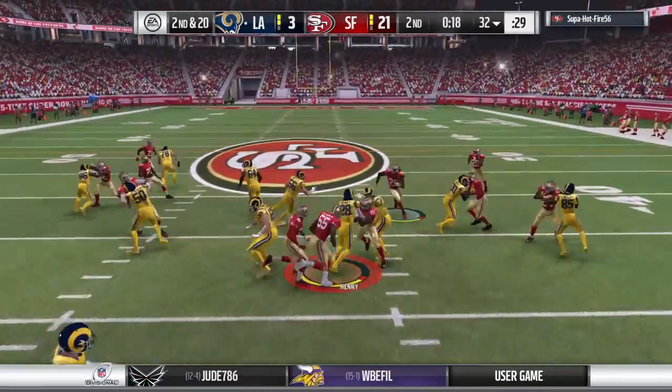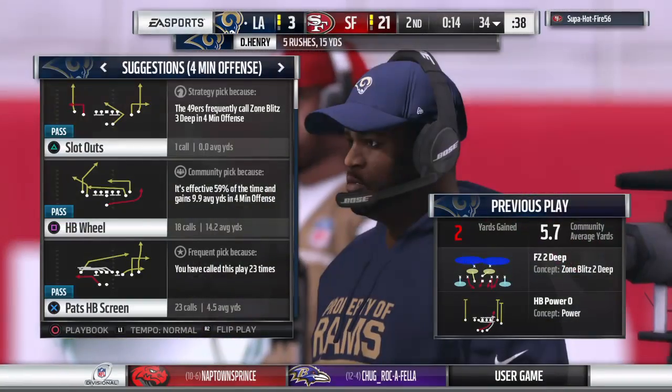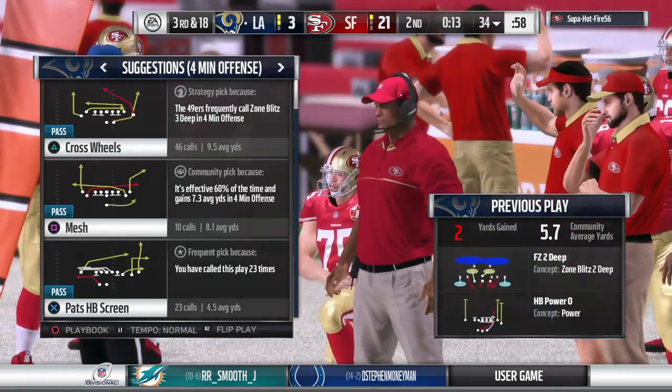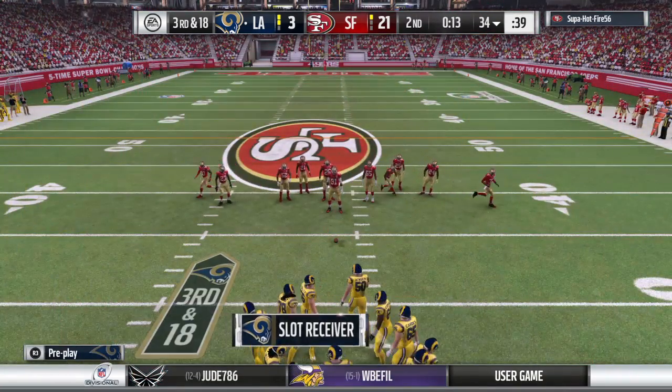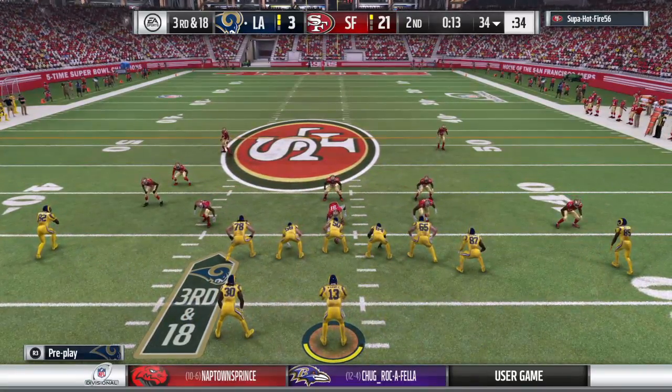On second down, here's Henry. And he'll be limited to a short gain up to about the 34-yard line. They get 2 yards back, but they're going to need a lot more than that here on third down. And the 49ers going to take another timeout. So that means they're down to 1 remaining here as we head toward halftime.